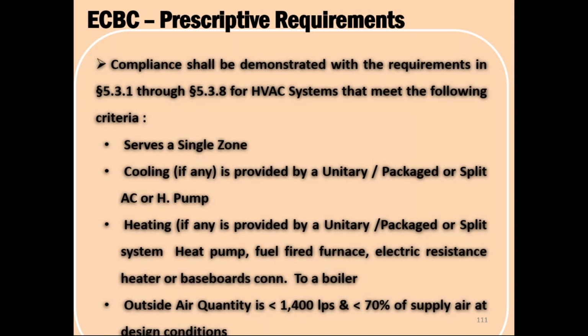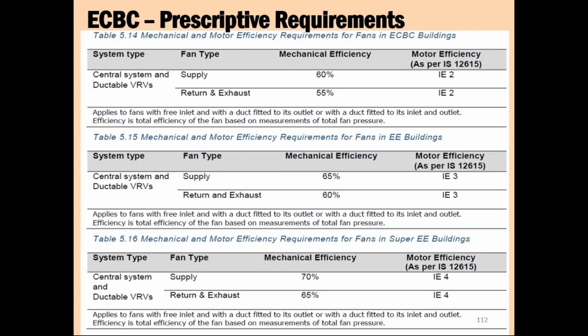Then compliance to be demonstrated with requirements in 5.3.1 to 5.3.8 for systems which serve a single zone. Cooling is provided by unitary or package or split AC or heat pump unit. Heating again by unitary package or heat pump systems. And outside air is less than 1400 liters per second or 75% of the system.